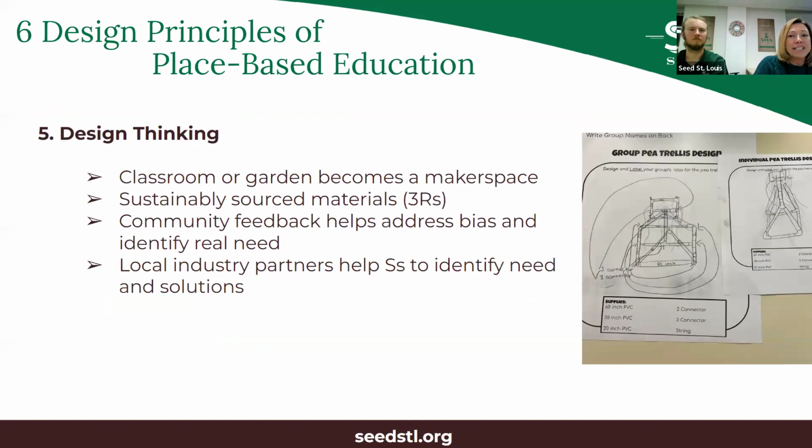Some ways you can set students up for design thinking is letting the classroom or even the garden become a maker space, thinking about using reduce, reuse, recycle, the 3 R's. So how can you be sustainable? What can we reuse or repurpose in our design? Again, getting community feedback and looking to local industry partners to help students identify needs and solutions.